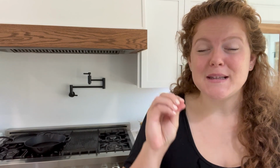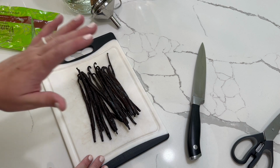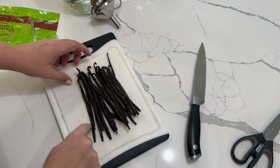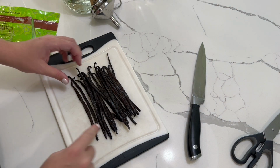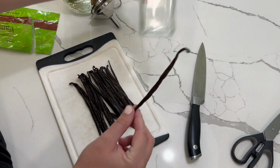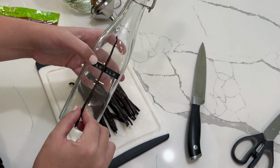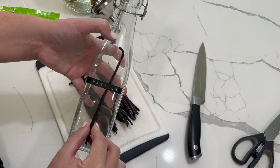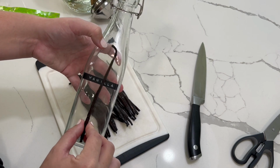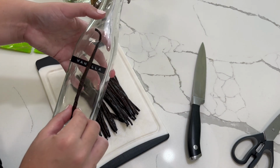A general rule of thumb is you want 6 vanilla beans per 8 ounces of liquid. Now, I like to do more than that because the more vanilla beans, the faster your vanilla will get darker. You'll see a lot of people put the vanilla bean in whole into the bottle. However, you want to keep your vanilla covered with alcohol at any given point. So once you've used up just a small amount, you'd have to remove your vanilla beans or add more alcohol, which would dilute your vanilla.